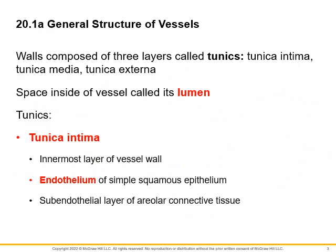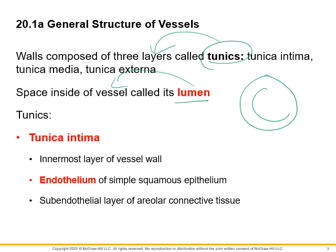Now we're going to go through the structure of the vessels. So tunicas are going to be layers. Lumen is the inside space. So you'll usually see a blood vessel. They'll talk about the walls. We're going to go through those layers or tunicas. And then there's this open part in the middle, and this opening is the lumen, and what's going to be flowing through the lumen? Blood.